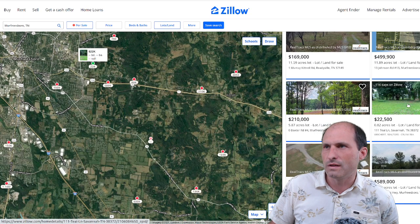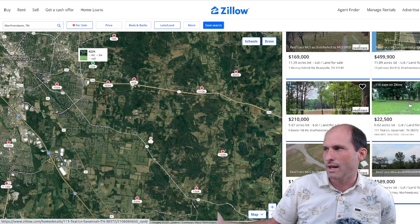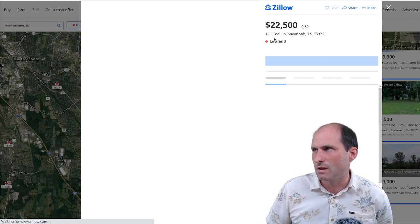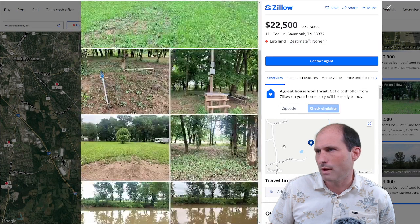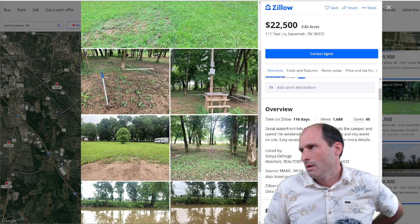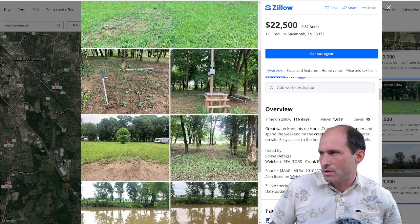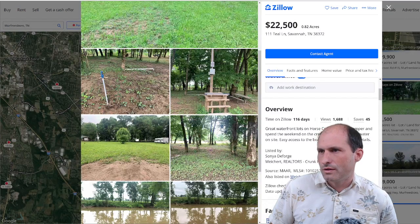Well, as soon as I say that, I find one. $22,000 for 0.82 acres. We're 1.5 acre, but you should look at this thing. It's been on the market 112 days. What the heck's wrong with this one? Looks like they've got a power pole. They've got water hooked up. Electricity and city water on site. Easy access to the boat ramp. Call for more details. So this is like an RV lot.